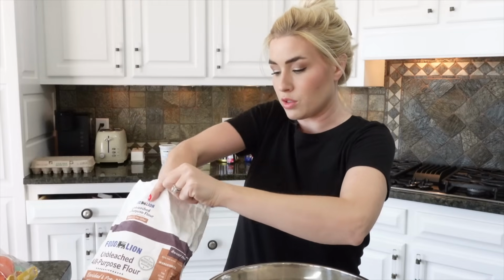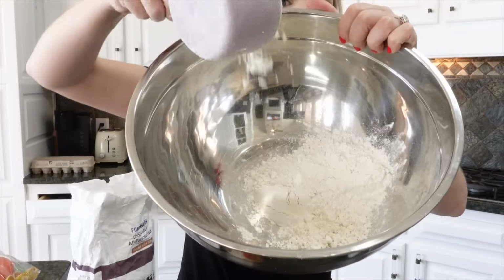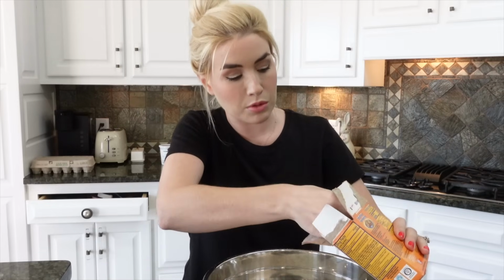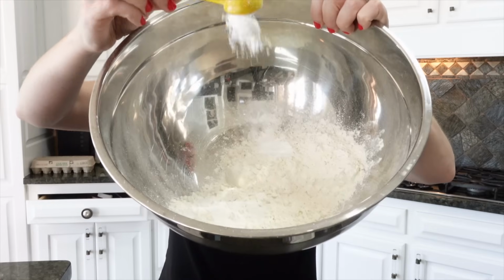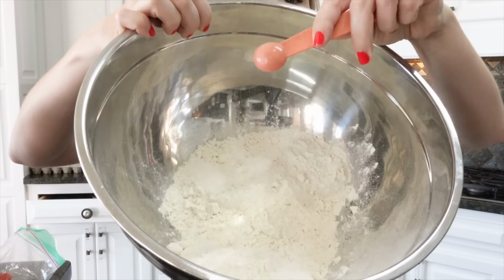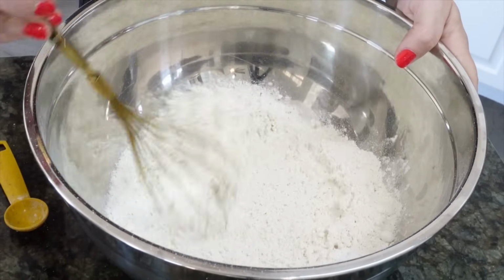We're gonna add in the 2 cups of flour, 1 teaspoon of baking soda, and 1 teaspoon of baking powder. And then 1/2 teaspoon of salt. We're gonna whisk that together.